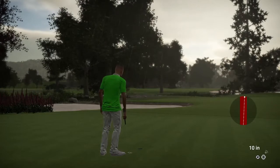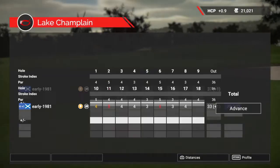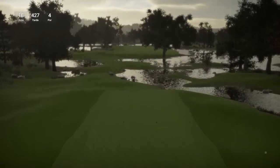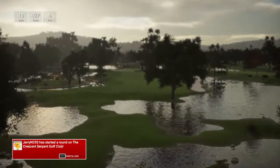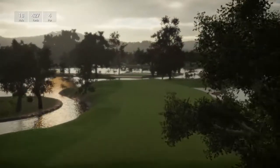So, just a par again, guys. So 2 bogeys, or is it 3 bogeys I've had? At 2 over for the round. Yeah, 3 bogeys I've had, 1 birdie. So I need to eagle this final hole, which is not going to be possible, sorry, to finish level par. So hole 18, final hole, is a par 4, 427 yards.